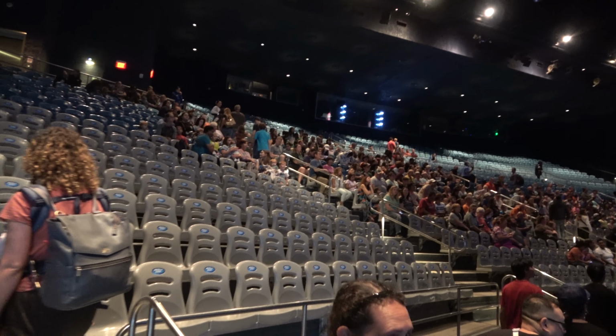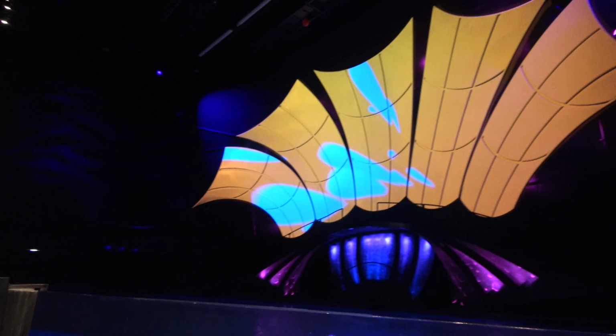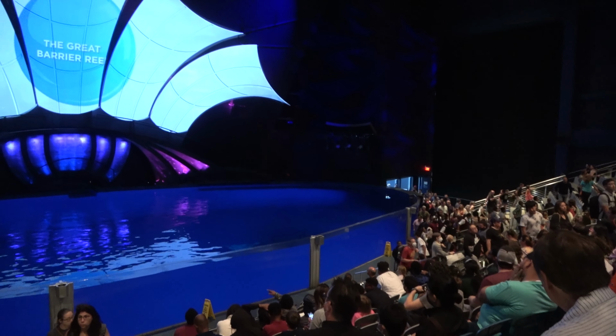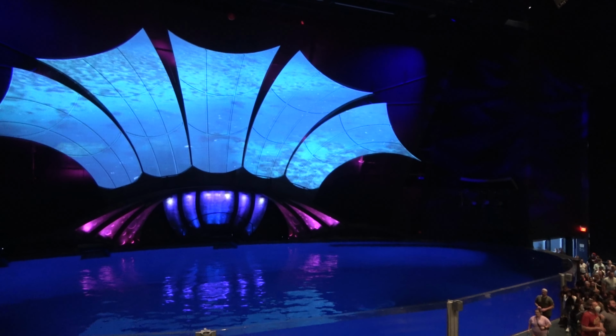The dolphin presentation is held in this massive arena, the biggest arena at the Georgia Aquarium, and the presentation is a 15-minute show called Dolphins in Depth, and it's pretty much a pretty standard dolphin show. If you want to see dolphins doing all their dolphin things and jumping out of the water, you are going to enjoy it, and I thought it's pretty solid.